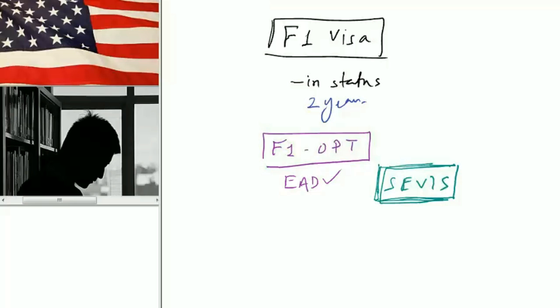After 2 years of study, this F1 OPT is for 1 year under normal circumstances. This is actually called post-completion OPT, because you are doing it after the course completion. This is where you can start working with an employer and start to repay your loans. This is different from the part-time work you previously did with F1. With F1 OPT, you have an opportunity to work for 1 year.